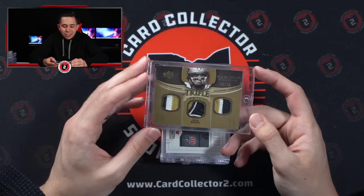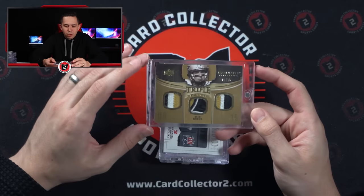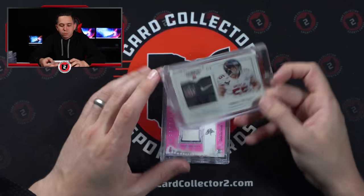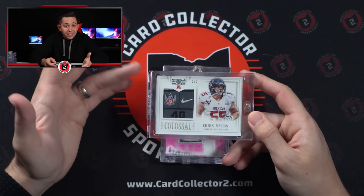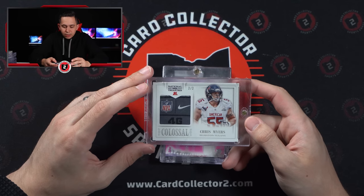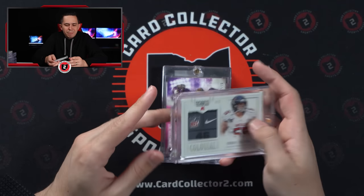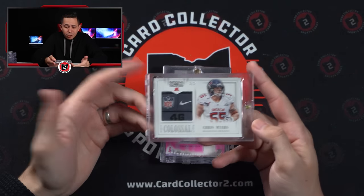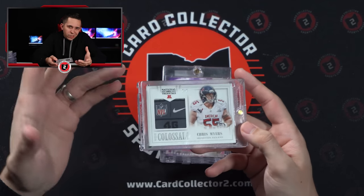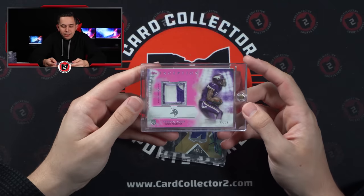Drew Brees, check out the patches on this. Pretty sick. You can see that's part of the Saints logo there. It's numbered 18/75. I first saw this and I was like, oh, that's sick. That's J.J. Watt. That's awesome. It's not. It's Chris Myers. I don't know a lot about Chris Myers, so something tells me this actually might not be terrible because he probably doesn't have a ton of cards. NT Colossal Game Used Patch, 2/2. Probably, honestly, is a decent card, just considering the lack of cards he probably has.